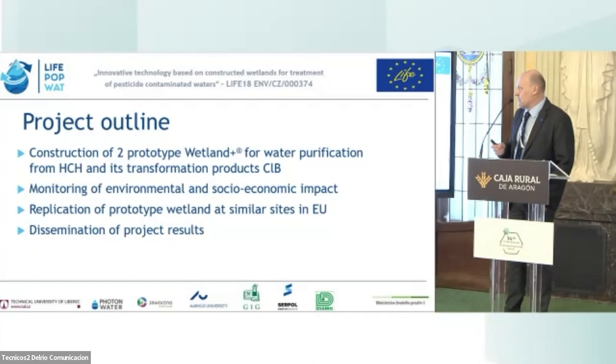We have two pilot sites where we install this prototype. We also do the monitoring, not only environmental monitoring, but also social economic monitoring of impact. Then we will speak about replication of the prototype, which is one of the outputs of the project. And of course, dissemination is also an important part, and this is the reason that we present the technology here.